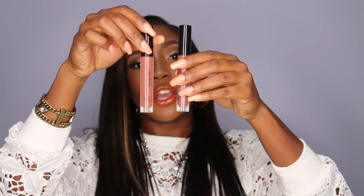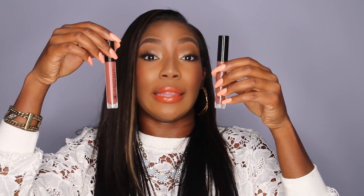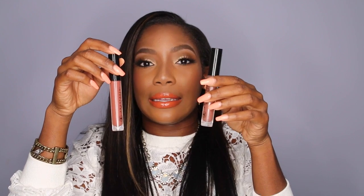The other shades that I've been wearing every day are Anastasia Beverly Hills lip glosses, and they're in Terra and Sepia. So Terra over here, Sepia over here. You're probably like, why did she go to the store? Why did she buy 2 lip glosses that look like the exact same shade? I don't know. When I was checking out, I was like, this is kind of the same shade.